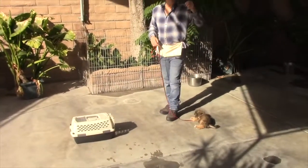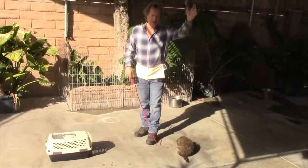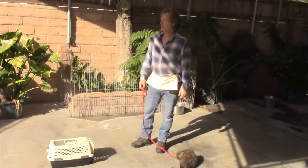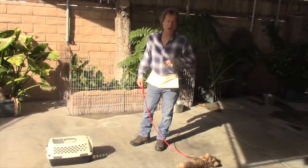So it's all about establishing the pattern of him only being able to go outside. If you let him run around the house unsupervised, or even you think you're watching him but he's not on a leash, you turn away, he can pee over there and come back and you may not even notice it, and then you've blown all this work.